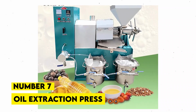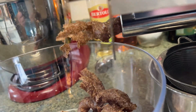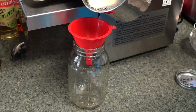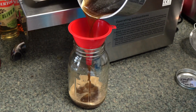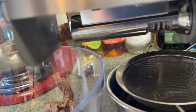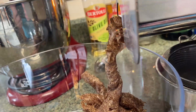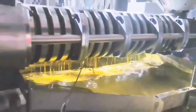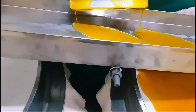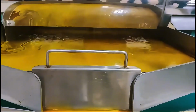7. Oil extraction press. This isn't for massive factories. This machine is for small batch oil production with cold or hot pressing. You can make coconut, sesame, sunflower, or almond oil at home. Cold pressing preserves nutrients for health stores, while hot pressing suits cosmetics and cooking. Sell fresh oil locally or online. The market for unrefined organic oils is only growing. Plus, you can control flavor, aroma, and quality, something supermarkets can't match.